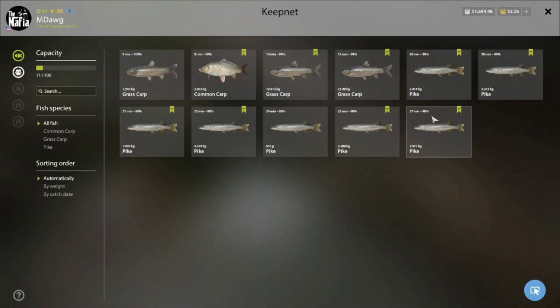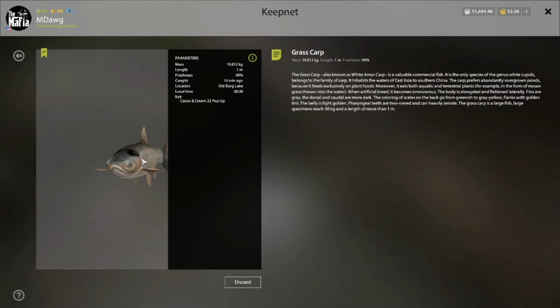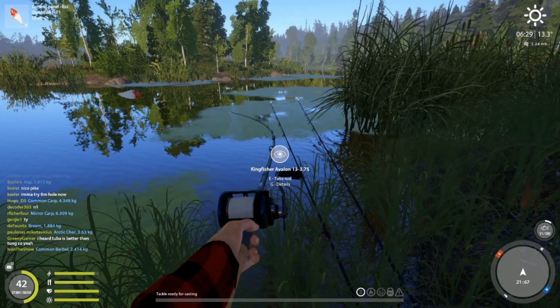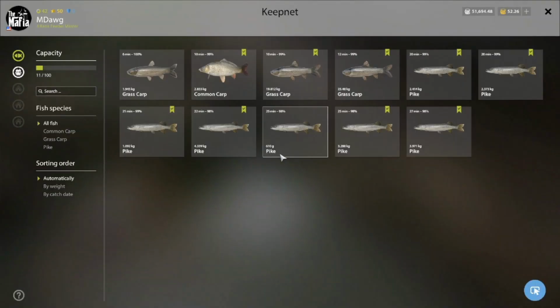The carp fishing is pretty slow, but it's also pretty good. I mean, we have a 23.5 kilo grass carp that came in on potatoes, a 19.8 kilo grass carp that came in on cocos and cream 22. So it's not the fastest, but it is pretty high quality, especially for Old Burg. Definitely feels like the possibility of trophies are here.